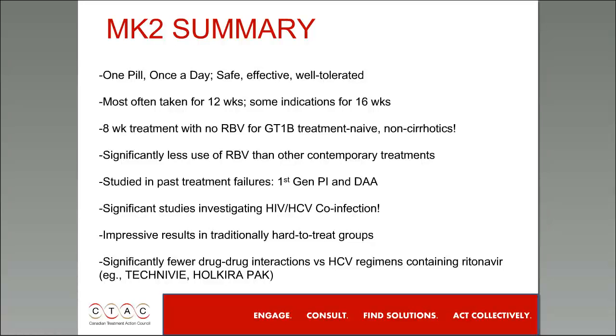And impressive results in traditionally hard to treat groups, right? People who fail past treatment are very hard to treat with the next treatment. HIV/HCV co-infected are traditionally a very hard to treat group. We've involved some cirrhotics, and there are a couple of other trials that I've researched but we didn't look at today, looking at people with renal impairment and MK2. So the MK2 clinical trials really did a pretty good job of trying to involve traditionally hard to treat patients, which is really great to see.